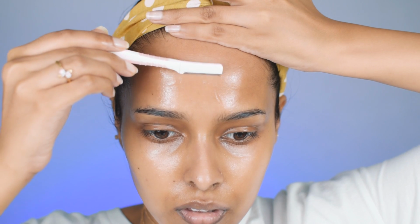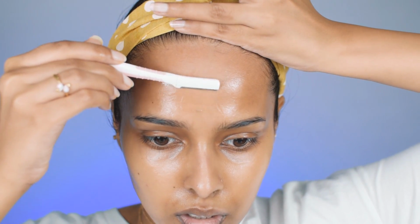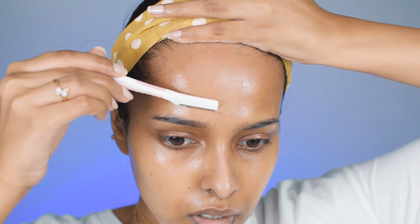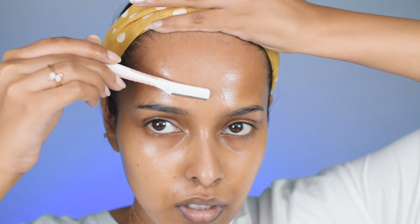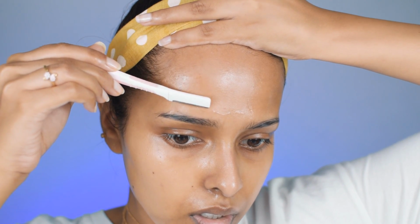While I do my forehead, I make sure that I clean above my brows too. So here I'm just starting off with my forehead, and yes, first I am being really gentle, and you can see that the razor is also swiping away the serum along with all the dead cells and the hair. You can reapply the serum if you want.